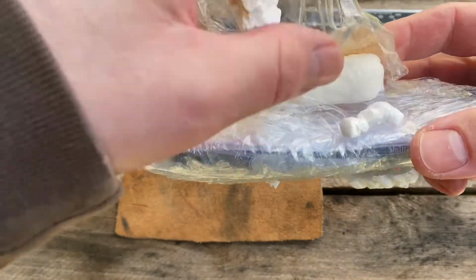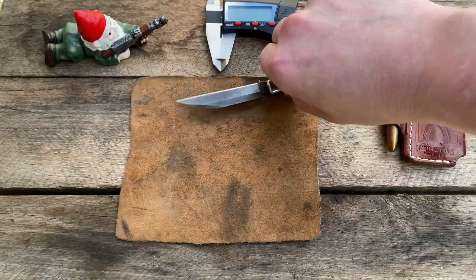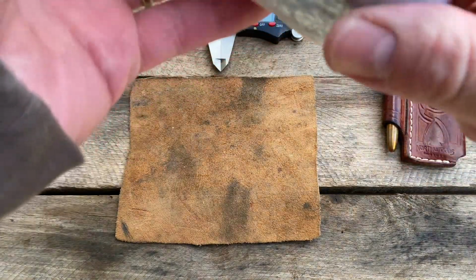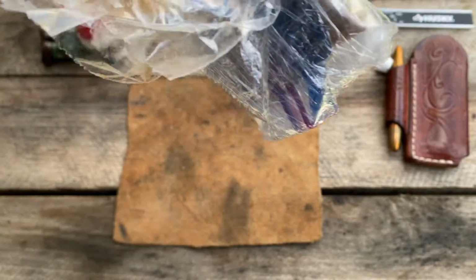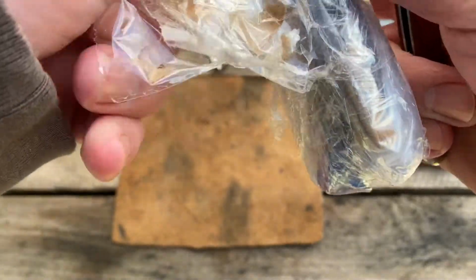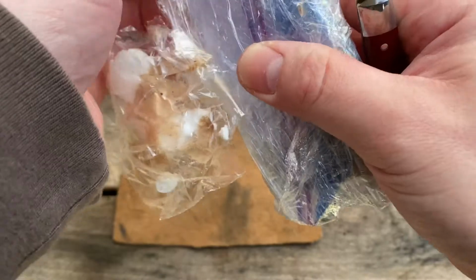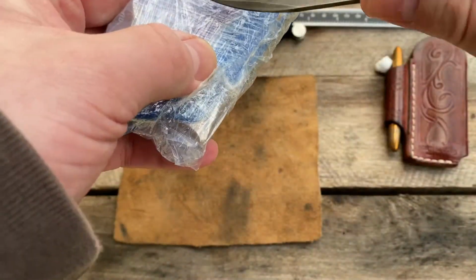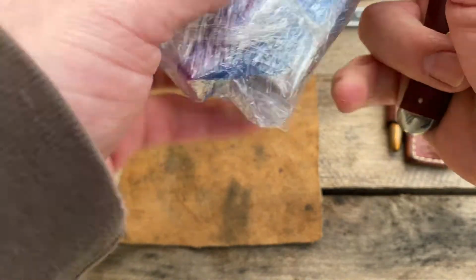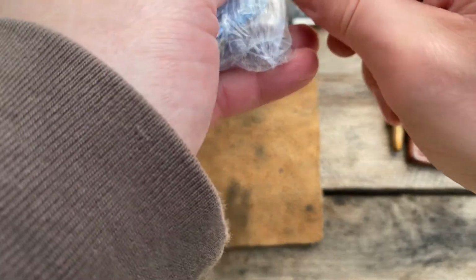Taping knives into the bottom of boxes. I've shipped many a knife. I've never had to do that. Anyways, let's carefully open this up here because I don't know what we got here. I don't want to cut anything that's not supposed to be cut. Somebody did not want this knife going anywhere. Look at this. This knife may have legs on it, and it may try to get away from us, guys.